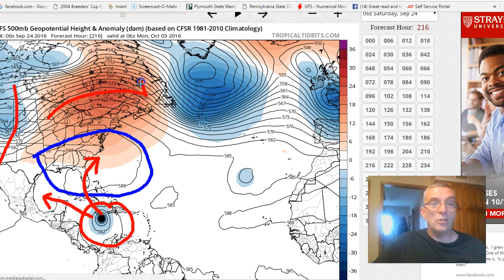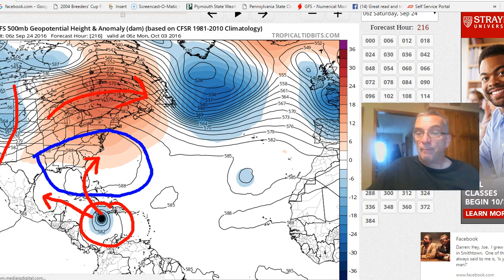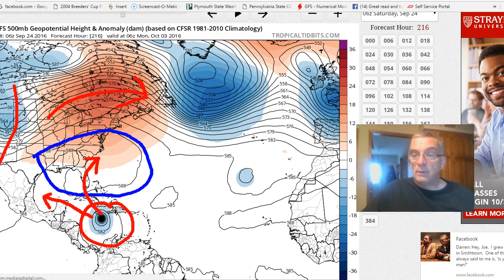The main westerlies are from us northward, so those aren't going to come into play. So there doesn't seem to be any way for this system to move out. It just looks like it's just going to wind up being down.